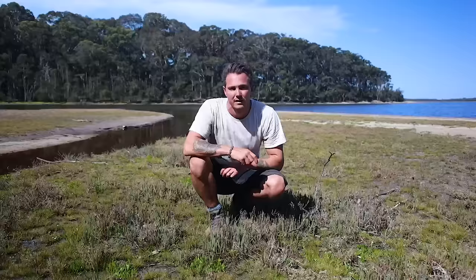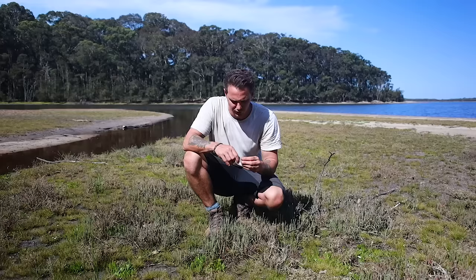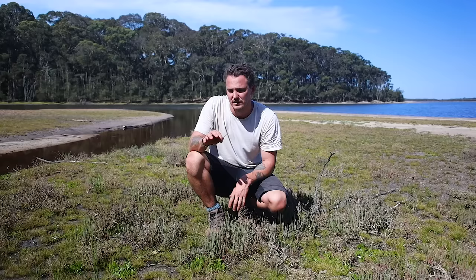Alright, so we've got some bush tucker here. All this stuff that you see around me, this is called samphire. And samphire grows in these kind of marshy areas around lakes and lagoons. And it's edible raw. It's got quite a juicy, fleshy taste to it. Slightly salty, so they do suggest if you're going to eat large quantities of it, then to soak it in icy water just to try and leach out some of that salt.